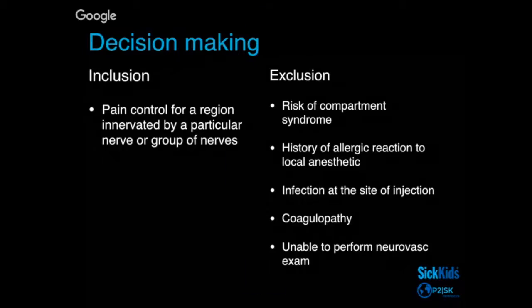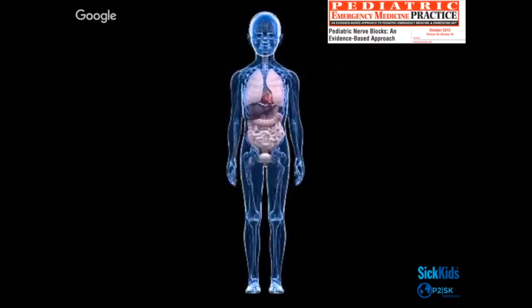Then where can you do blocks? Here is a paper that was done by a PEM fellow working in the Bronx in New York, describing very well all the indications for nerve blocks in pediatrics. So there are a couple of places where you can do that actually.